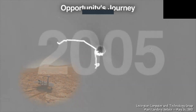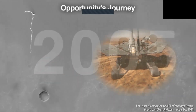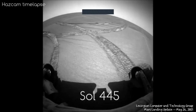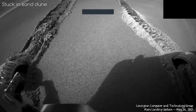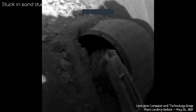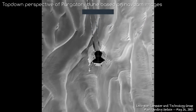It pressed ahead through a region called the Etched Terrain to search for more bedrock. While traversing this area, on Sol 445, Opportunity got stuck in a 30-centimeter sand dune. Things did not look good for the rover. All 4 of its corner wheels were dug into the dune by more than a wheel radius. This dune came to be known as Purgatory Dune.